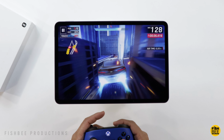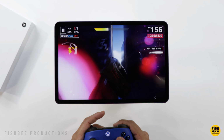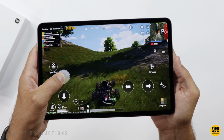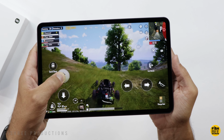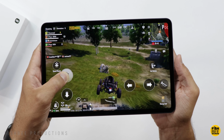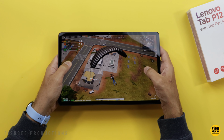I feel like gaming is going to be good enough on both tablets, but it seems like things load a little faster on the Xiaomi Pad. And even though you can use the same settings on both, the Xiaomi Pad looks a tad bit sharper when it comes to the graphics, but you can play games like PUBG Mobile and Asphalt 9 fairly smooth on both.